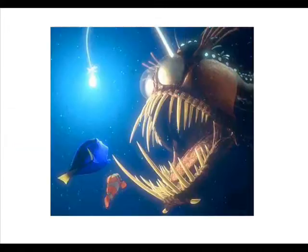The first fish we're going to go over is the anglerfish. One interesting thing about them is only the females have the lures, and males are parasitic, smaller, and they latch onto the female and are absorbed into the body. A female can hold up to 6 males on her body. We're going to take you into a short clip now.